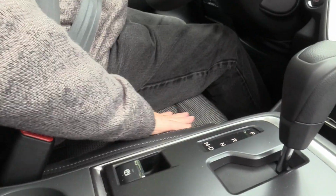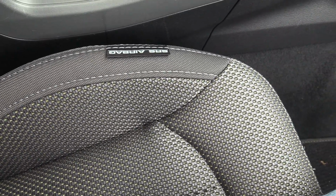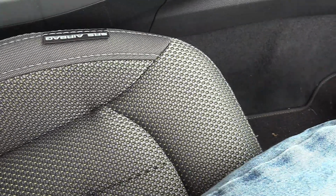And we were talking about the seats. It's kind of a different looking material, but I think it's going to weather well, and it's nice and grippy. It gives you a lot of leg support and back support, so that's good. I could see. You know what?